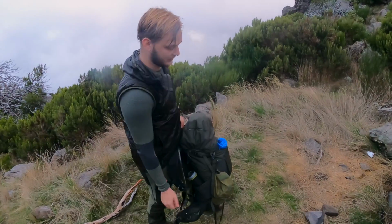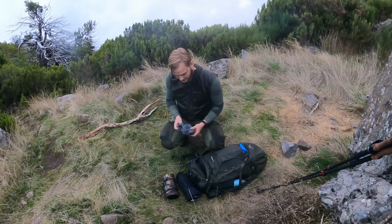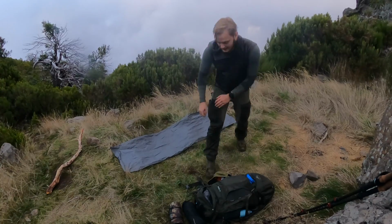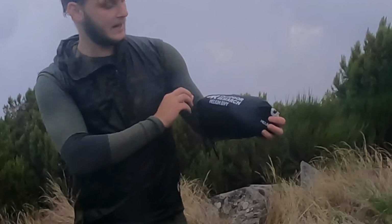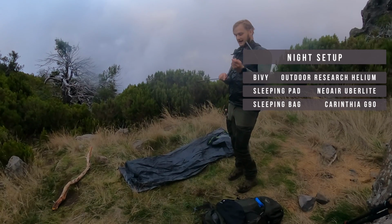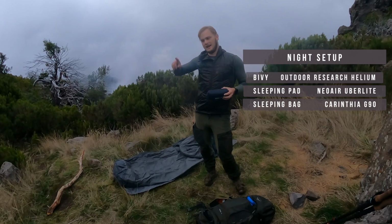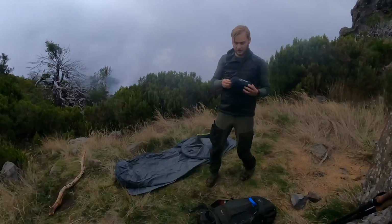That's my bedroom for tonight. Today I have my ultralight setup. I'll show you what I have. First of all, protection. Then, this is an Outdoor Research, my beloved Helium Bivy. It's ultralight. The cool thing about this bivy is it is actually a bivy tent. And my Thermarest NeoAir UberLite. I made a review about this and some other sleeping pads I have. Find the link on top.